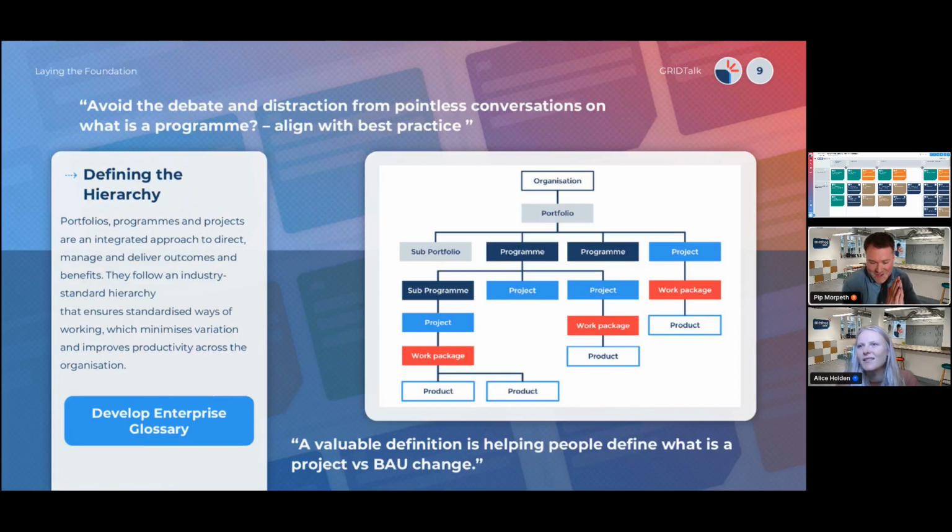It's really simple, but actually makes a lot of value. And what we're trying to say here is, what makes a lot of difference is helping build your own enterprise glossary on how things are. So, we really want to avoid the pointless conversations on what's a program, what's the difference between a program and a project, what's a portfolio.